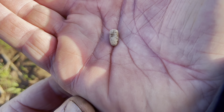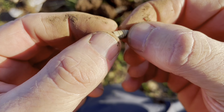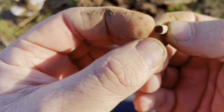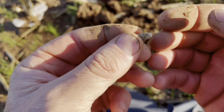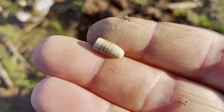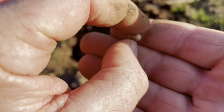Well, this is quite a nice one. It's a four-ringer bullet, a lead bullet. Looks like sort of a .22 size. We were talking about these the other day. I don't know how old this one is, but I bet it's best part of 200 years old. I've found bigger ones, smaller ones, musket balls, all sorts of ammunition-type stuff, but that's a little beauty. And you always know there's been people about.